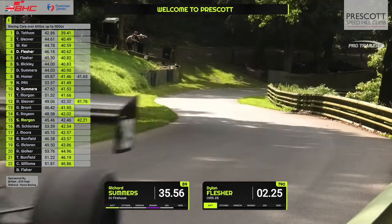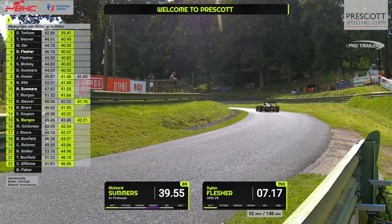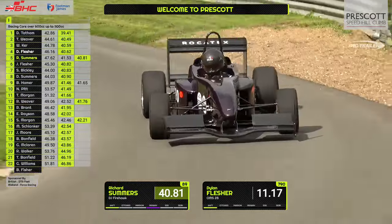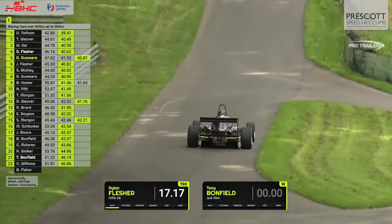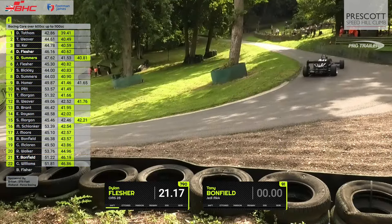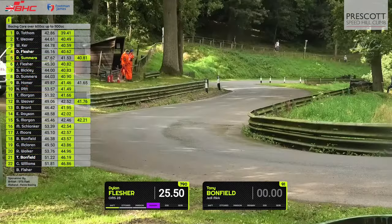Dylan Flesher in their OMS shares his car with his brother. OMS 28, this car was slightly tweaked at Chelsea 3 weeks ago, and they actually had to put a new tub on the front of it. So shout out to Steve Owen and OMS Cars for getting these guys back on the track. They were back at Loton last weekend. And Tony Bonfield in the Jedi Mark IV is just on the line right now.